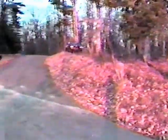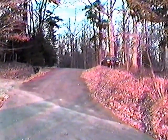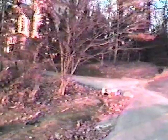Turning around here, bunch of forest. There's the road. Our house is up that road, about 3 minute walk. And there's the big house again, so we did a whole circle.